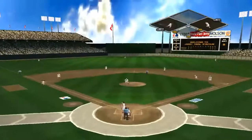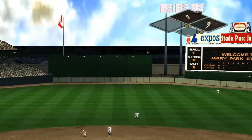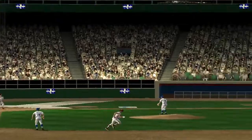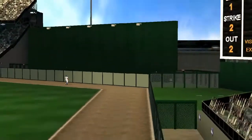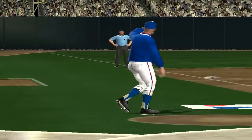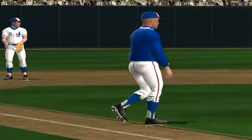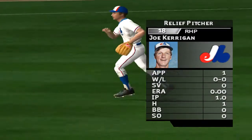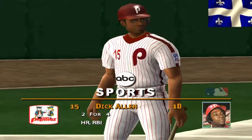Hammer deep. It is gone. The Expos snapped someone up in the pen. That brings up Dick Allen.